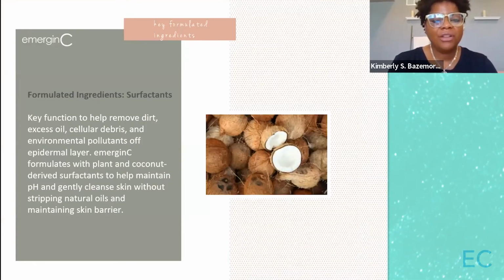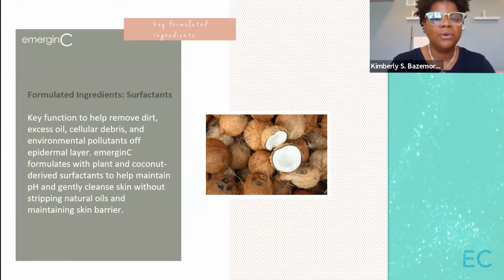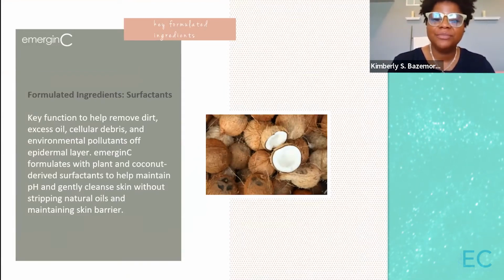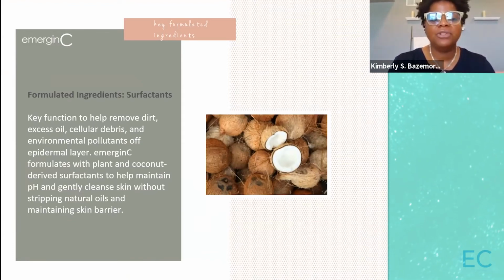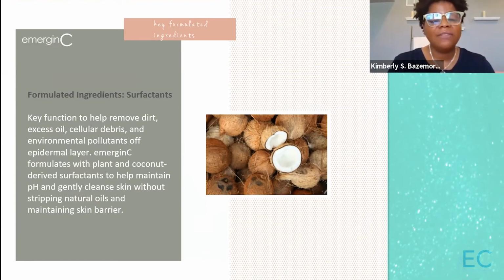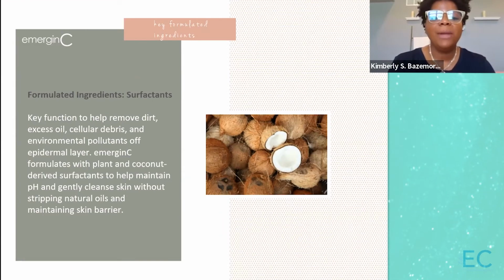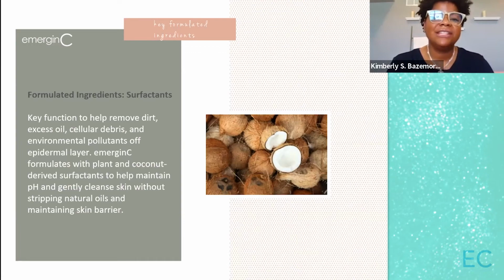The key thing with us is the surfactants, which I mentioned. Surfactants, for those of you who aren't aware, but I'm sure most of you know, are what give that suds and cleansing agent capability to a cleanser. Surfactants help to remove dirt and debris and environmental pollution off the skin. The great thing with EmerginC, with all of our cleansers, is that they are plant and coconut derived to help maintain the pH and gently cleanse the skin without stripping the skin of its natural oil.